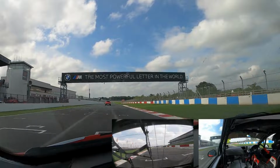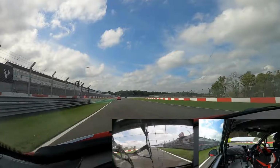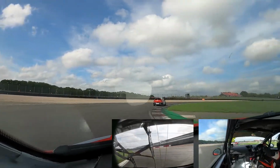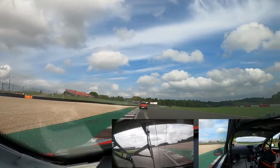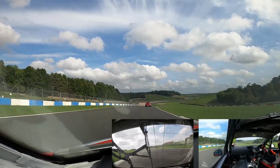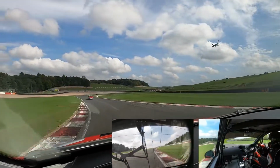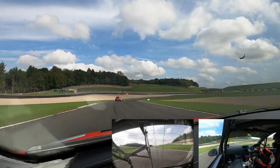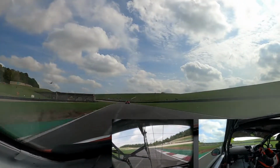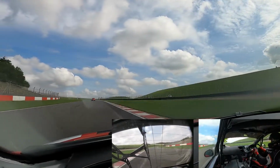That limiter's still kicking in, so I'm short shifting down the straight. And it's now kicking in down the Craner Curves, which is a bit of a concern, so I'm actually having to put it up to fifth going round, which I never normally do. It's a fourth gear set of corners there, so quite frustrating. And you can see the Clio, because of that, start to open up a little bit of a gap.